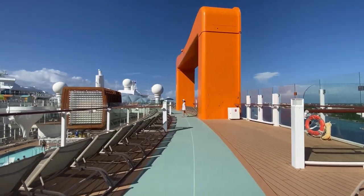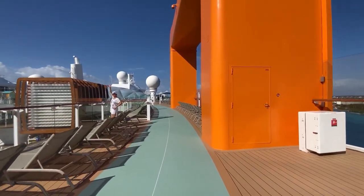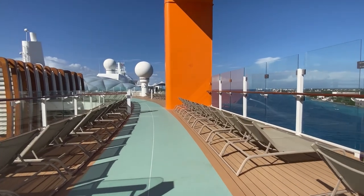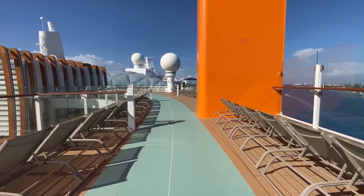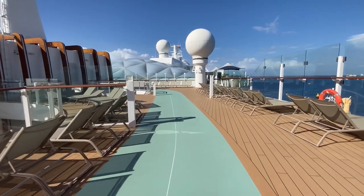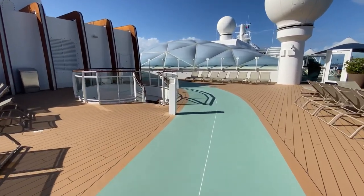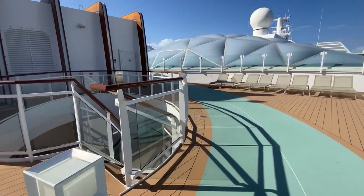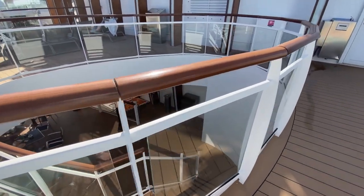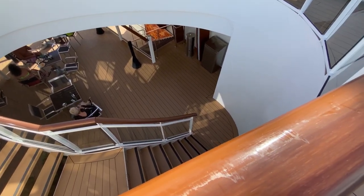And we're gonna finish around on this jogging track. And then it'll end on deck 15 because we will go back down then. Take these stairs down. There's another seating area down there. And then those stairs take you down to the pool bar.